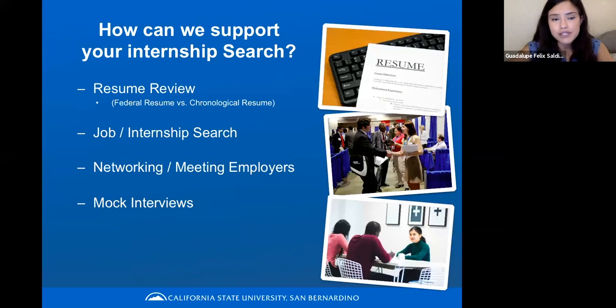Additional ways that the Career Center can support your internship search is through resume review. Again, we can fine tune your resume and make sure it's aligned to the field that you want to go into.